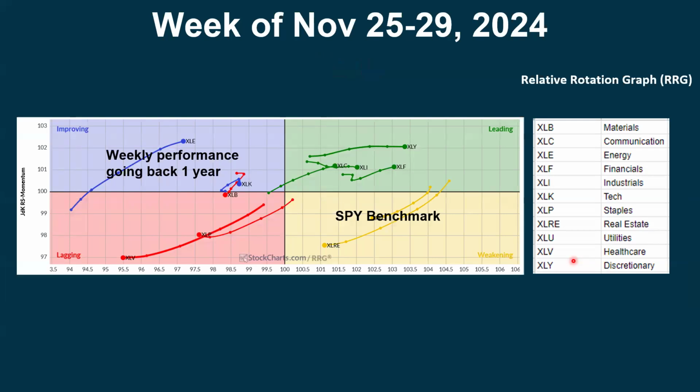Then we look at this in a little different way called a relative rotation graph. And the green area up in the top right corner, these are the areas that are the strongest over the last year, where we have things like discretionary, and that's good. That's more of a growth area. The financial sector, we're not right now anyway experiencing any kind of a financial crisis, so it's been doing quite well. The industrials, which tends to be more driven by the economy, as well as communication, even though it's been underperforming lately, it's been looking strong over the last year, where we see some more weakness here in real estate.